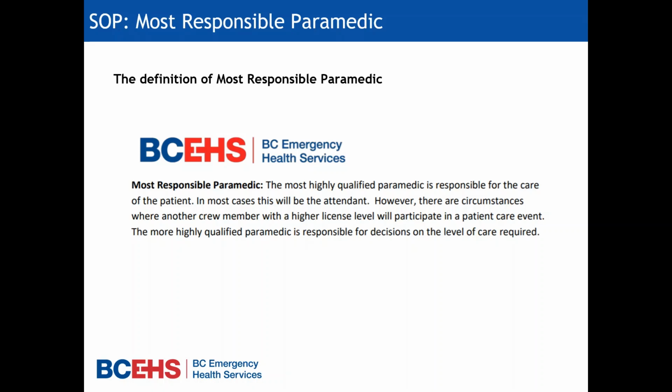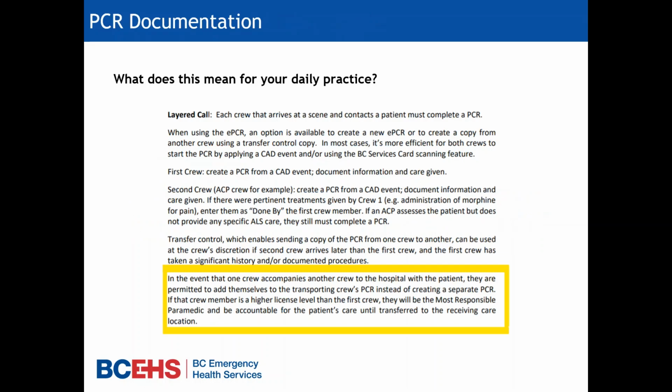In most cases, this will be the attendant. However, there are circumstances where another crew member with a higher license level will participate in a patient care event. The more highly qualified paramedic is responsible for decisions on the level of care required. How does this affect your daily practice?